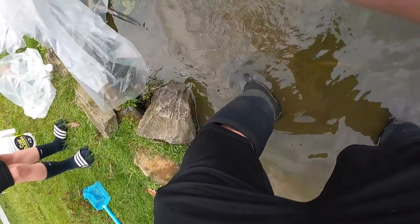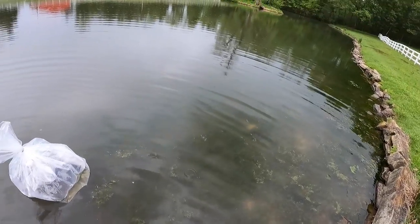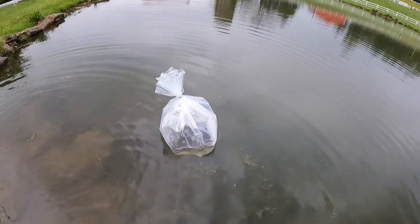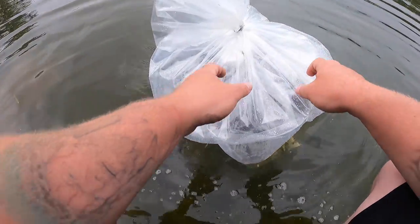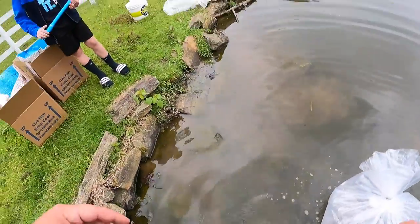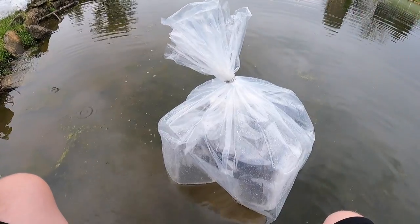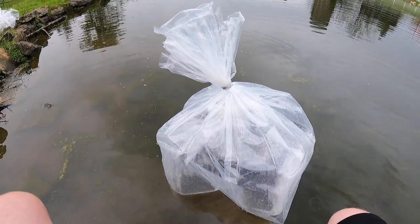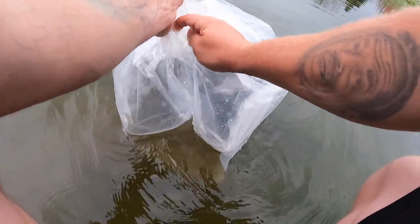Just in case anything is in here, let some of that water out. I don't think so, though. All right. Try not to step on any of them. We'll move down here a little bit and do the 1,000 shiners. Got your net ready? Okay. Sorry about the filming, guys. I'm doing the best that I can filming by myself today. So, all right, let's get these guys in.